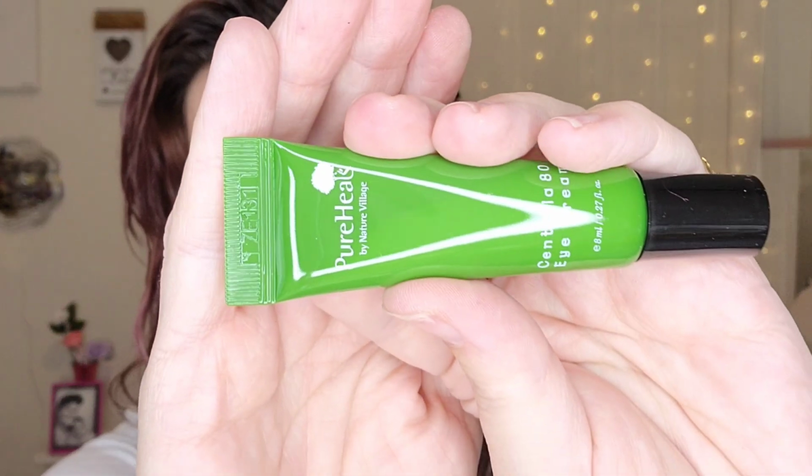Next up, I have a Pure Heals by Nature Village Centella 80 eye cream.